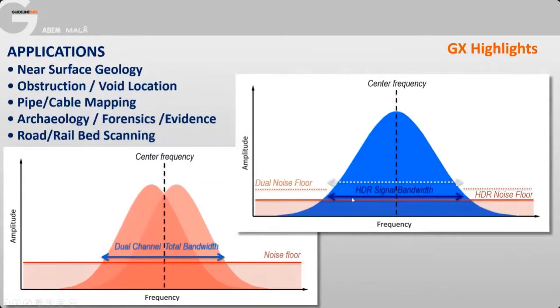So with a single frequency HDR antenna, we manage to reduce the noise floor by this ability to stack many more times than was previously possible. And it means that we actually get very similar performance from a single frequency HDR antenna as you would get with a dual frequency traditional GPR design. This is something that we had a lot of trouble trying to persuade people. So we spent a lot of time doing head-to-head comparisons, and we're always happy to do these.